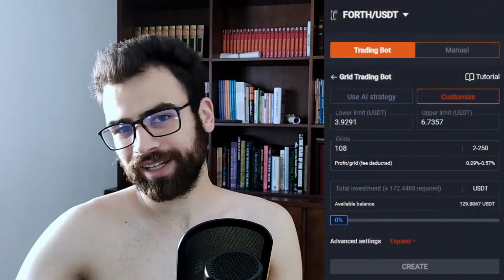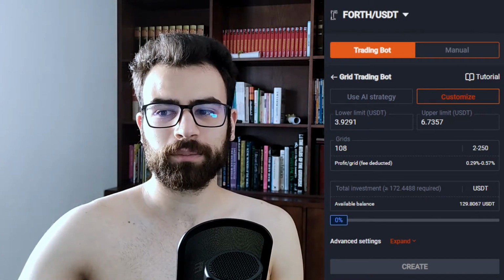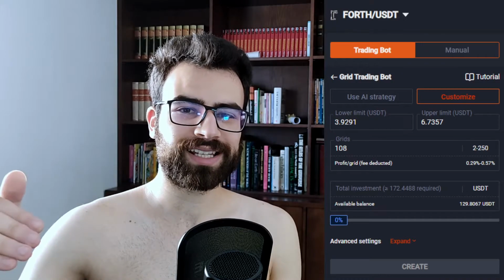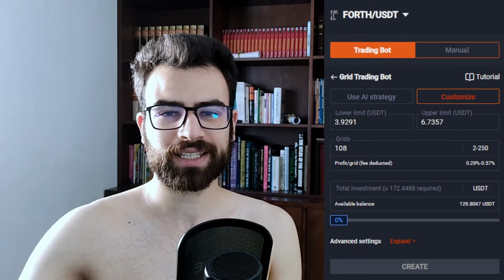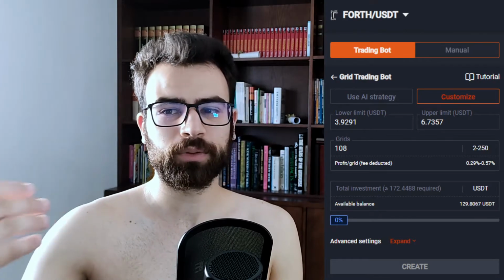But if you want to, you could also change that on your own template, as you can make a copy and then change the values on the calculator so that it matches your own strategy. Now for the second field, which is grids, you will most likely be using between 90 up to 140 grids, but you can set it up so that the profit per grid is around 0.4% up to 1%. Lastly, the total investment amount is up to you.